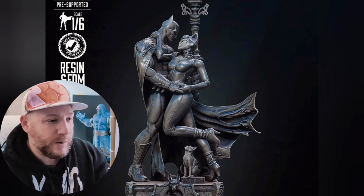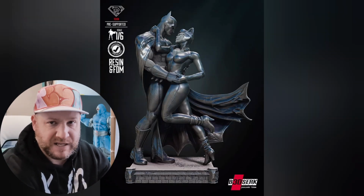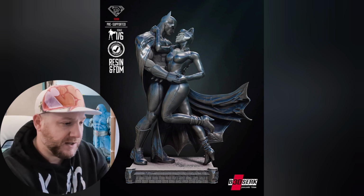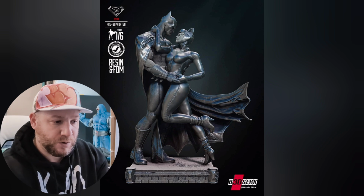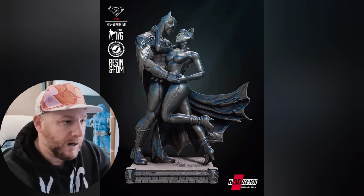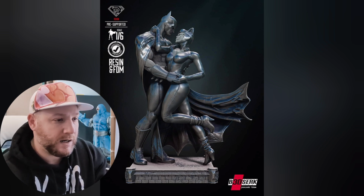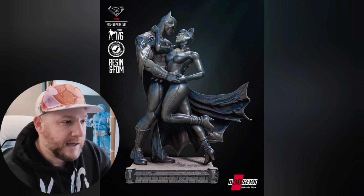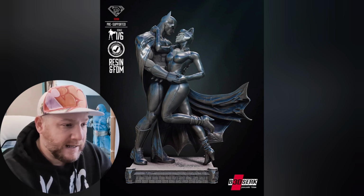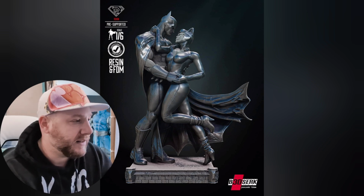So the next photo, we have an up-close look at them. It looks like you can actually swap out the base if you didn't want that really tall cathedral base. They give you the option for just a small platform, which I like. I like that they do that. Looking at them together here, we have a better view. So again, I really like the pose. I think the pose came out good. Let's zoom in and see if we can take a better look at the sculpt and their faces.